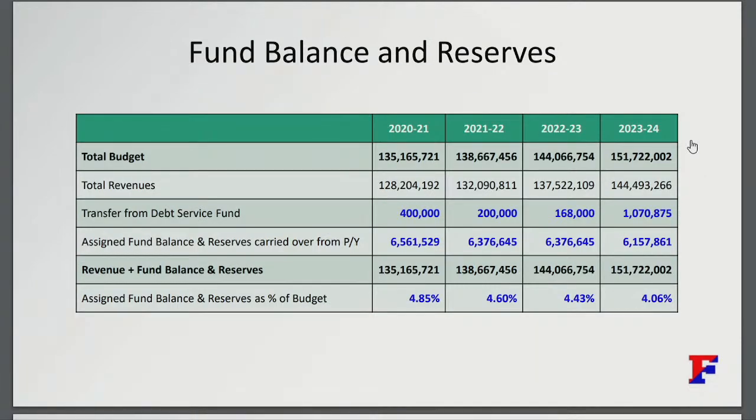And then this just shows how it goes through. So the budget itself, we start with $151.7 million. And the revenues of 144.5, those are the revenues other than the transfers from reserve and the assigned fund balance. And then we add those other two pieces in to show how it is a balanced budget with the revenues, fund balance, and debt service fund and reserve transfers.